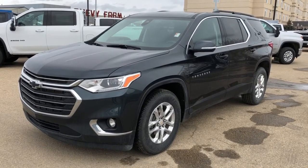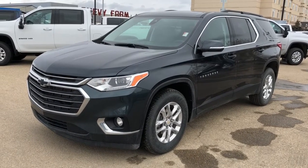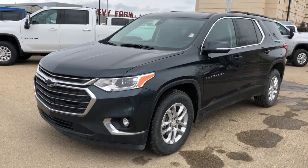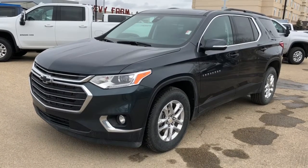Today we're taking a quick look at some of the interior and exterior features on our 2020 Chevrolet Traverse. This Traverse comes in our dark gray metallic paint. We have our alloy rims. It also comes in our LT trim with our 3.6 liter V6 engine, chrome front grille, blacked out Chevrolet bow ties, rear privacy tint, our black fabric seating, as well as our all-wheel drive.